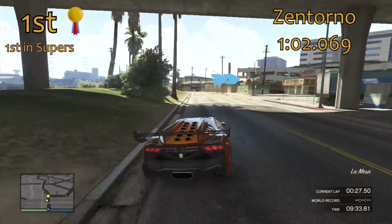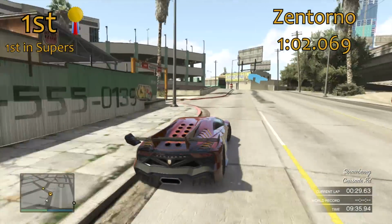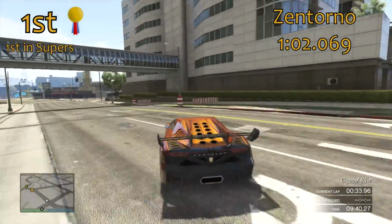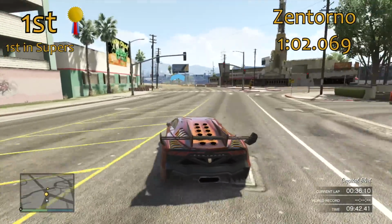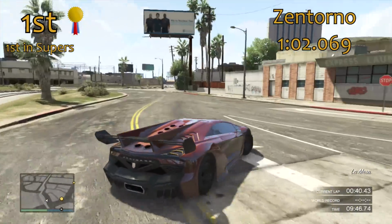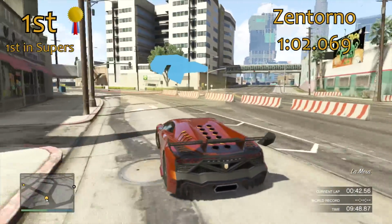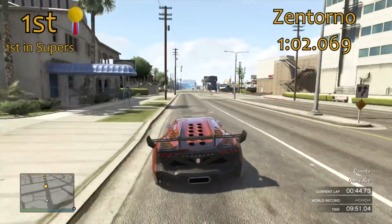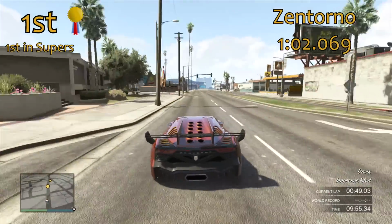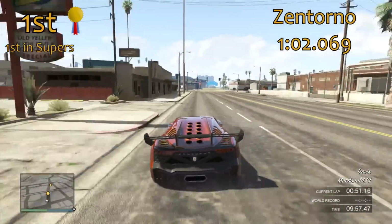Basically pretty much all of the SUVs in the game are all-wheel drive, but you don't really see many all-wheel drive vehicles outside of that, apart from the ones that we've seen in this video. Obviously the gap between the lap times of the cars that we've seen here have been slightly larger than what we've seen in other videos, but ultimately the all-wheel drive vehicles are some of the quickest in the entire game.